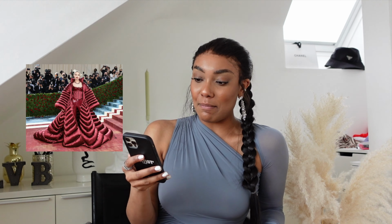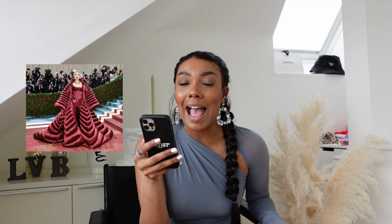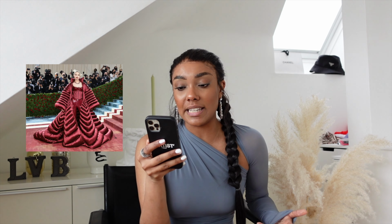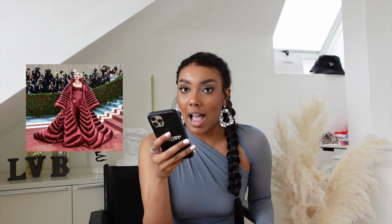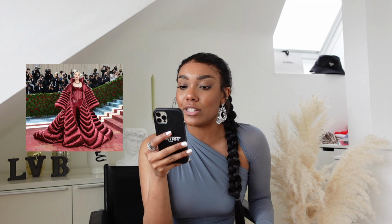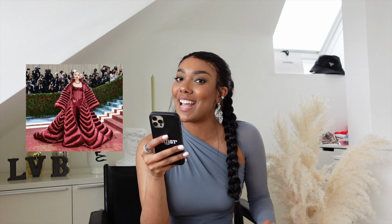It's not on theme, I don't think. Maybe it is on theme, but I think she looks just amazing. Like, how can you deny that she looks absolutely amazing? I've got no idea what the duvet-looking coat is made out of, but she looks absolutely amazing. From head to toe again, the makeup, the hair, everything. It's just everything.